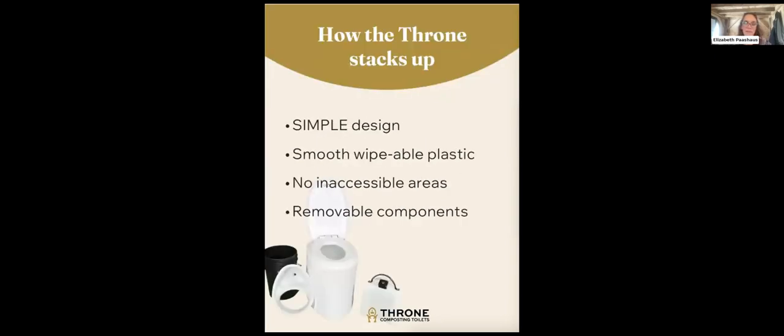So how the Throne stacks up here, like I mentioned, we kept it really simple. Every component is removable, which means it's also soakable. There's no inaccessible areas. When I've needed to clean the urine scale that has built up on the outlet drain of my diverter, I've soaked it in a bin with some OxyClean. I've heard things like Rockin' Green diaper detergent works really well for cleaning off built up urine scale. If you've got a compost toilet now and are tearing your hair out trying to get that scale off, try OxyClean or Rockin' Green, because it did a really good job for me.